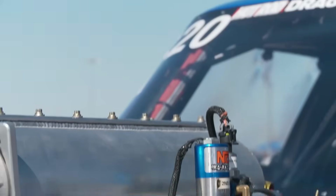Day 2 of Drag Week kicked off with my favorite Canadian, Dave Schroeder. You've been here before with a 55 Chevy, looking like the Two-Lane Blacktop car. I loved it. This thing off the trailer was an animal.